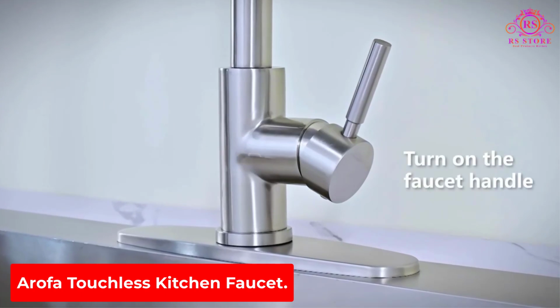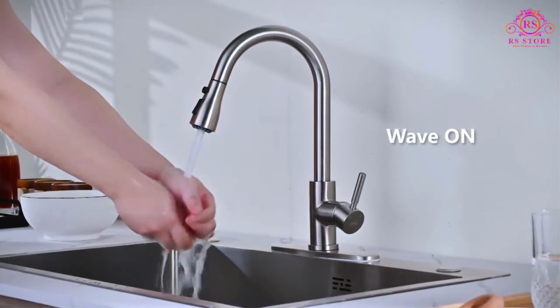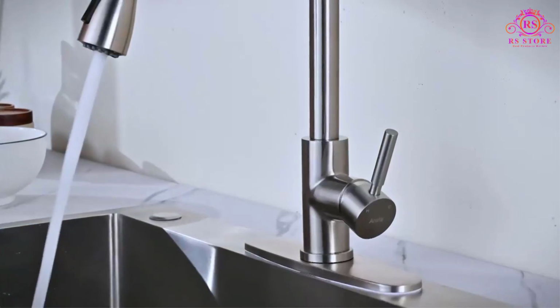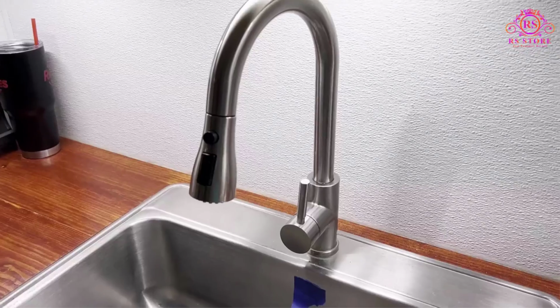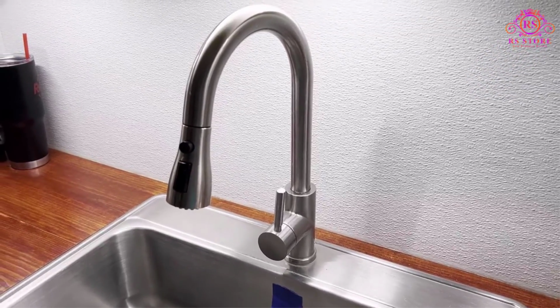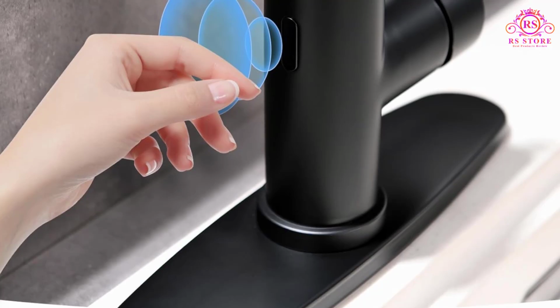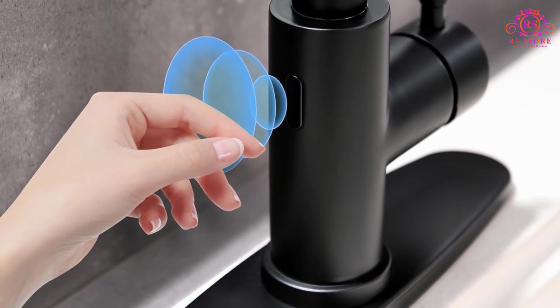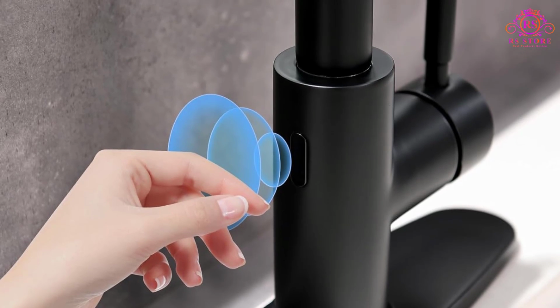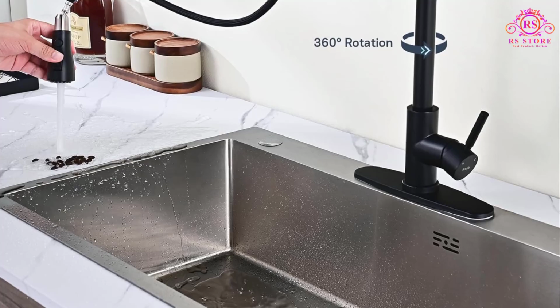The Aroa Touchless Kitchen Faucet is a perfect fusion of smart technology and sleek functionality, making everyday kitchen tasks easier and more hygienic. Featuring an advanced motion sensor, it activates with a simple hand wave, turning water on or off in just 0.5 seconds. Strategically placed on the side, the sensor prevents accidental activations, while the auto shutoff after 2.5 minutes conserves water and energy.